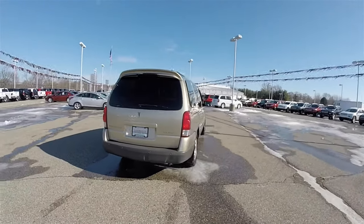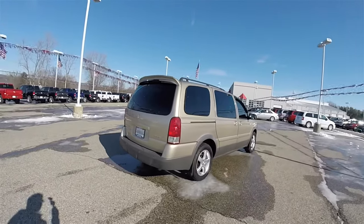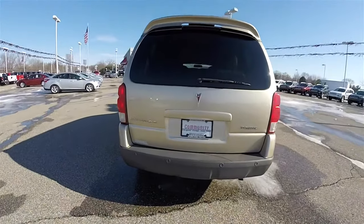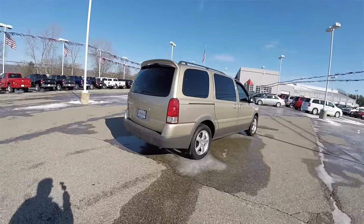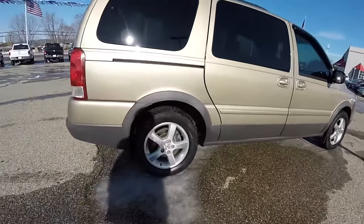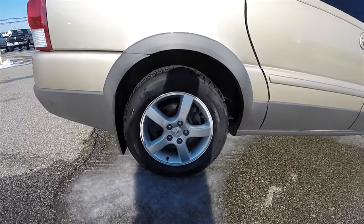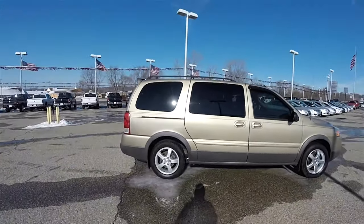And this vehicle does have the remote keyless entry with power sliding passenger and driver doors. Ultrasonic parking assist. Does have 17-inch painted aluminum wheels on 225/60R17 tires. Deep tint sunscreen windows.